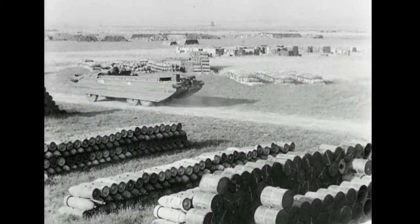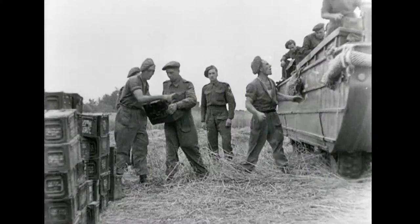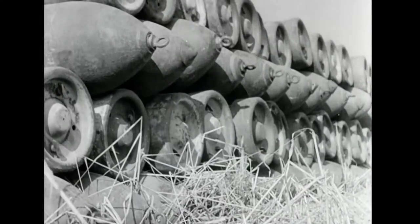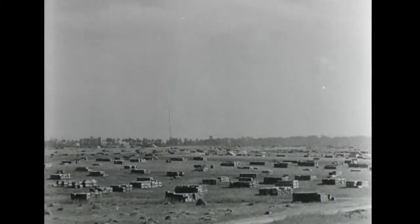The huge supply dumps are replenished as quickly as they are used up by our advancing armies. Replenished by arms and equipment made in Canada by Canadian workmen for the use of the Allied armies as they drive into Germany for the knockout punch to the Hitler gang.